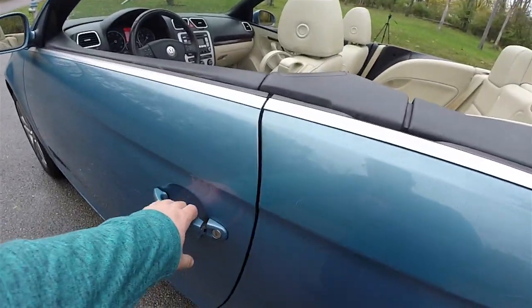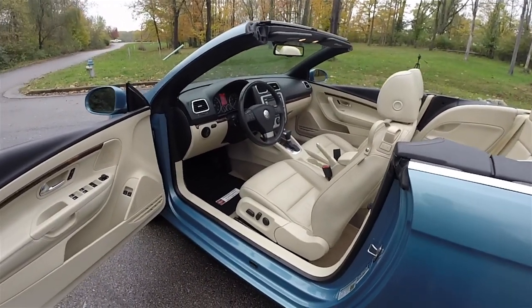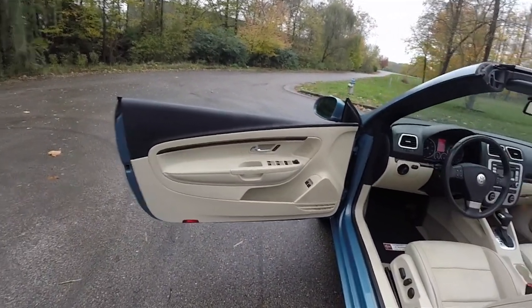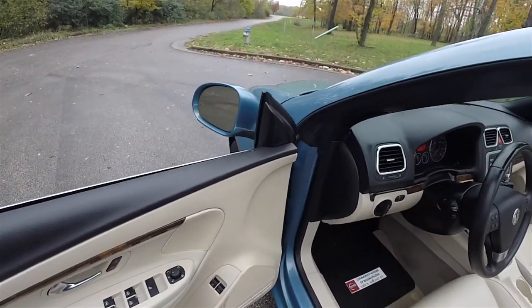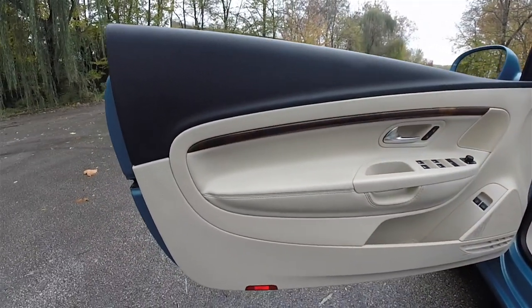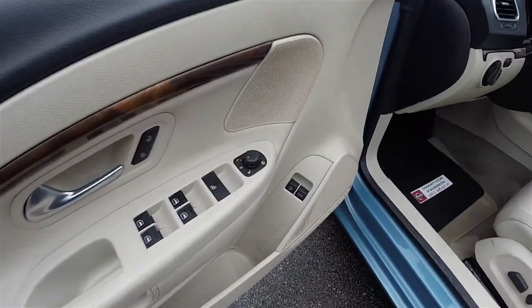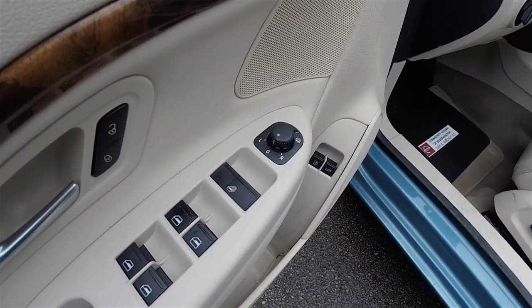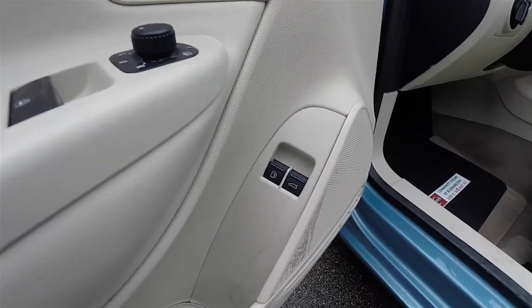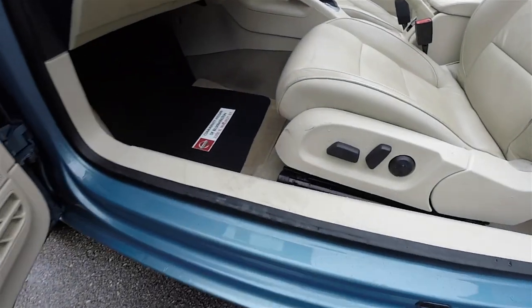All right, let's go ahead and take a look inside. Nice interior treatment with high quality and attention to details. Nice flowing black portion of the top part of the door. You'll have simulated wood grain trim, power heated mirrors, power windows, and power door locks. You also have a switch to lower all four windows at the same time. You also have fuel door release and trunk release.